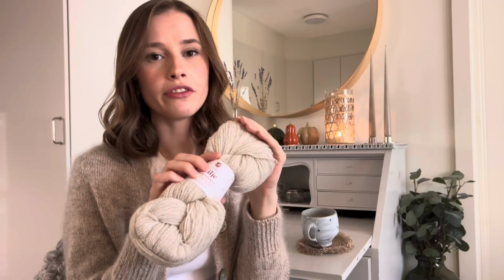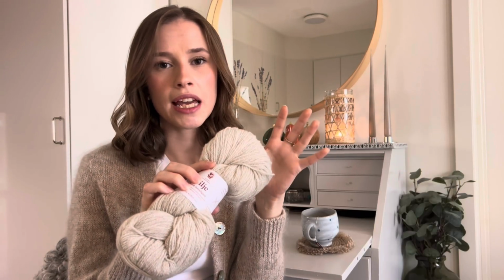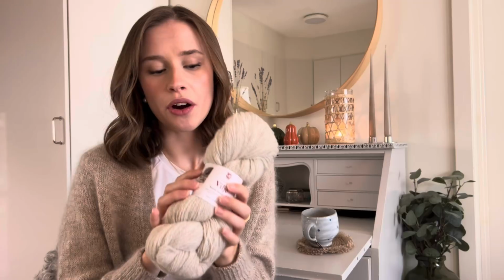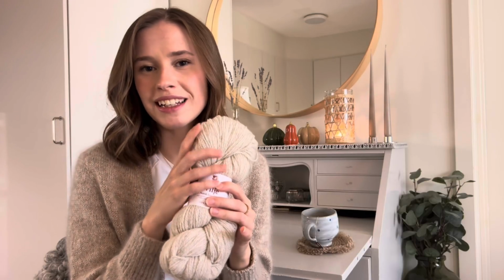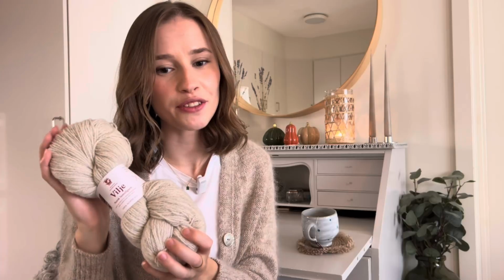I would say this yarn feels a bit rustic, but not in that scratchy and prickly way that some yarns may feel. But I really do believe that this is a yarn that I will enjoy to have on my skin because it doesn't feel itchy. It has this scratchy feeling, but not that itchy feeling. And I find that very hard to describe. But I really like this yarn, and you just have to feel it yourself.